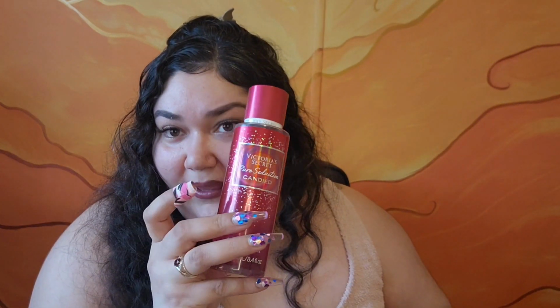Okay, and then this next one, just the scent notes seemed like something that I would like, so I just wanted to pick it up. It's a Victoria's Secret mini perfume. So let's just see. I like it. It looks like it's one of their ones that's there all the time. Like they come out with different flankers and stuff, but this is like a perfume.